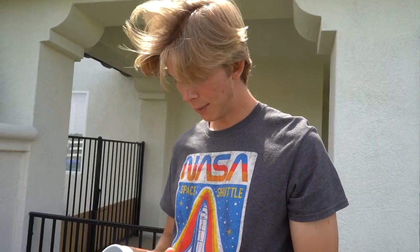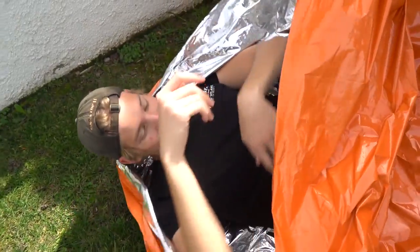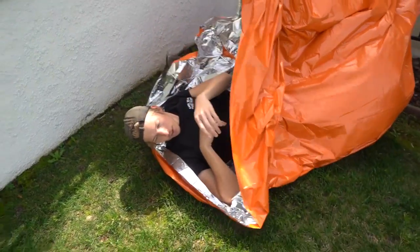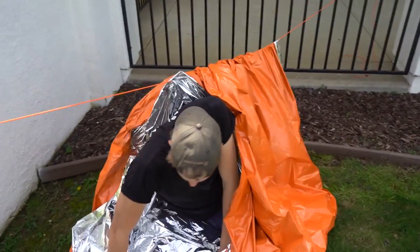This tent sucked. I rated a 4 out of 10. I rated a 1 out of 10. I don't even want to do the water test. This thing sucks, bro. If you're on the ground, you're definitely getting wet, no matter what. This tent sucks. We're about to move on to number 10, and this one is gonna get dingy. Very dingy. The last and final survival tool is this fire blanket.